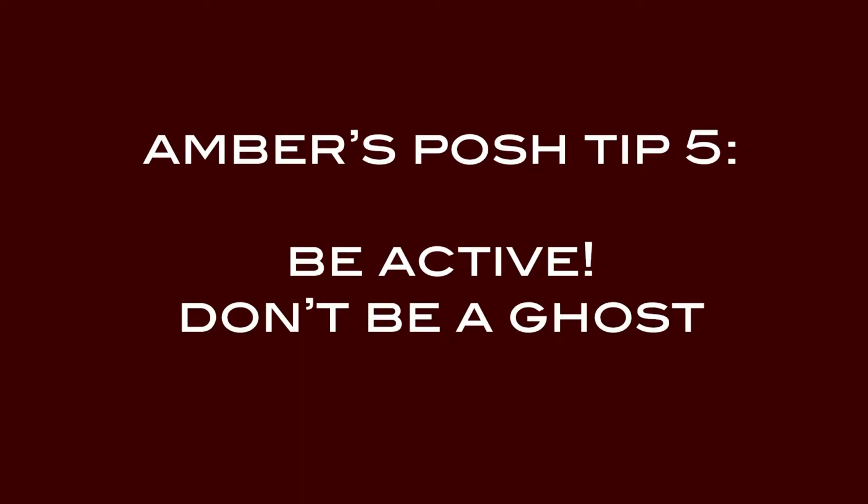So my fifth tip is to be regularly active on the app. That doesn't mean you have to buy stuff all the time or always be adding listings. While adding listings regularly is a good idea because it shows your followers that you are active and still actively have things for sale, definitely don't be a ghost, like post something and then don't go on your app ever again, because there are a lot of sellers who do that.